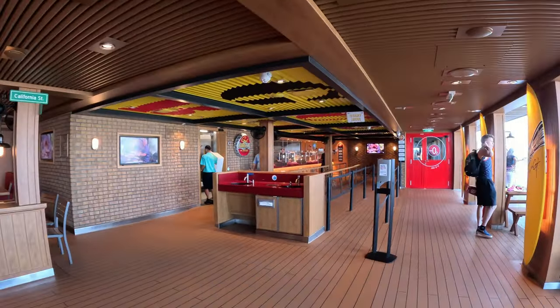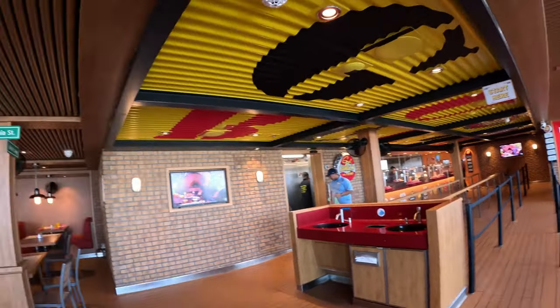Oh, there's no line at Guy's Burgers. So no line at Guy's Burgers, you gotta do it. It's embarkation day, and we're gonna do it. Now this is a burger.